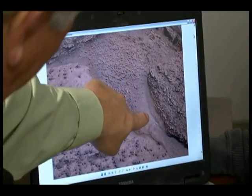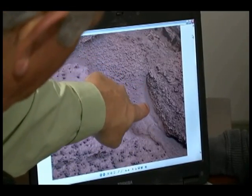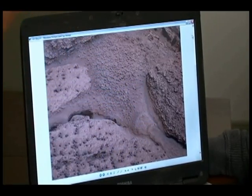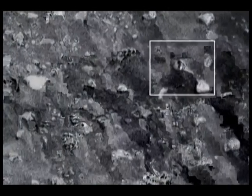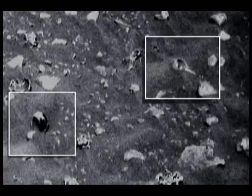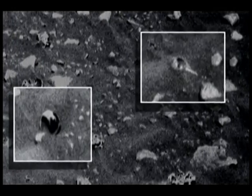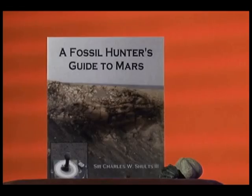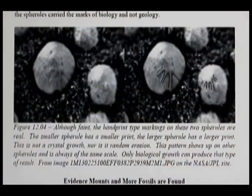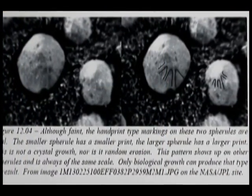This clearly looks like water flow to me and mud. It is. The rover, the Opportunity, these Mars crafts that have gone up there and literally have gotten stuck in the mud? In many cases, yes. Schultz's research has the potential to change the way we think about the universe. He's written numerous articles for scientific magazines and books on the subject. The latest is A Fossil Hunter's Guide to Mars. In it, he carefully lays out his research and conclusions.